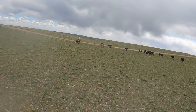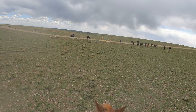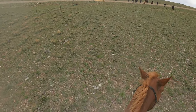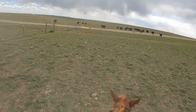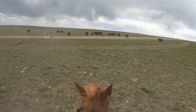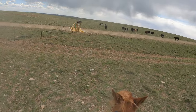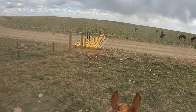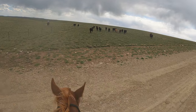Much pressure on that cattle guard. There you go. Nice. Yeah! We got him! That's what I'm talking about, baby! Go to your home, cow! Go to your home!